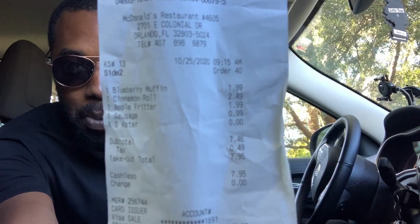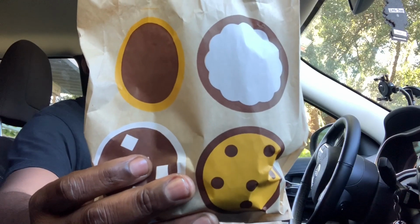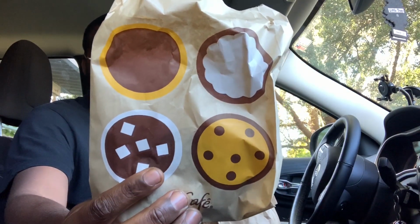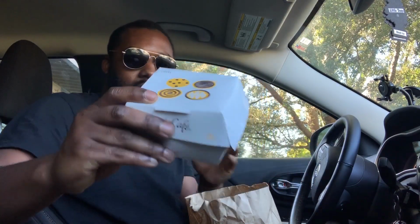Okay, let's open the bag for y'all. So this is the blueberry muffin. It comes in a nice little McCafe container for y'all. This is the apple fritter, same kind of container, says McCafe on the bottom. And then this, ooh, it's warm, is the cinnamon roll. I really like how they put it in this container so the icing doesn't get all messed up. But let me open them up for y'all now, man.